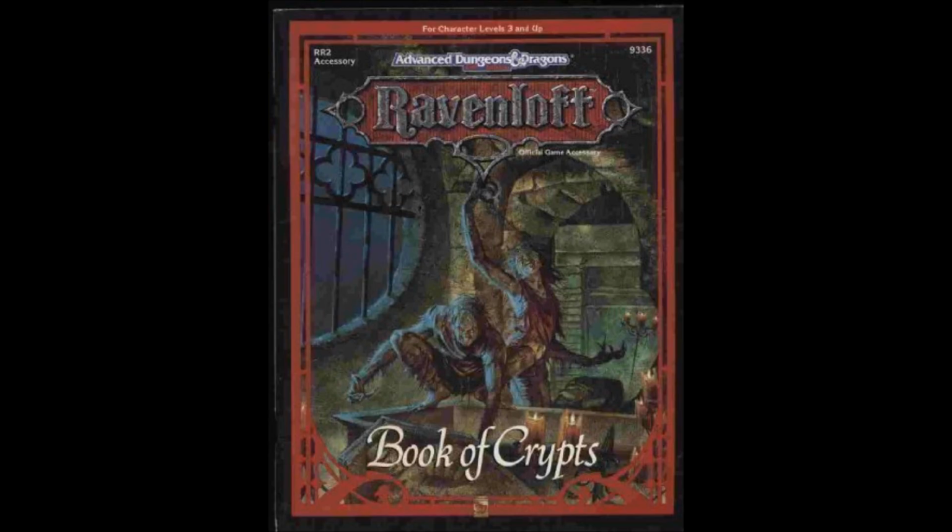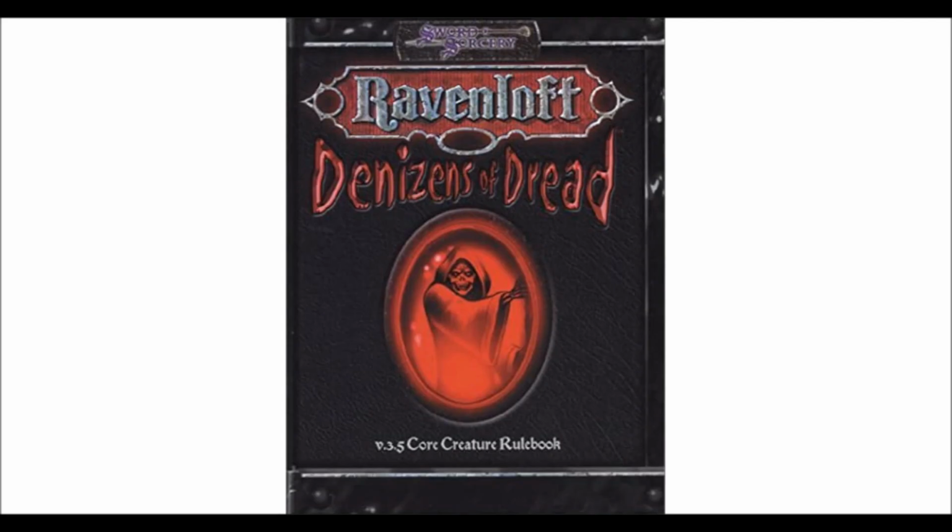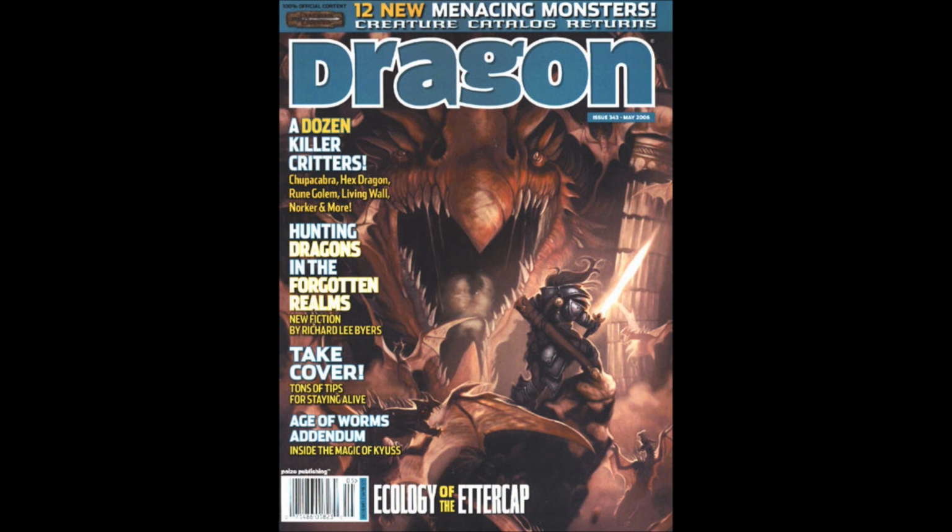The living wall first appeared in the Ravenloft campaign setting in the Book of Crypts in 1991. It was then reprinted in the Monstrous Manual in 1993. It reappeared in the White Wolf, Denizens of Dread in 2004 as an undead creature, and then changed to a construct template in Dragon Magazine number 343, May 2006, as the Elf Living Wall, the Human Living Wall, and the Living Wall Manticore.